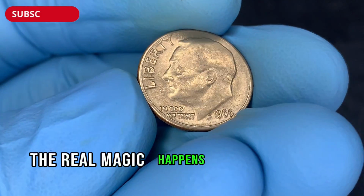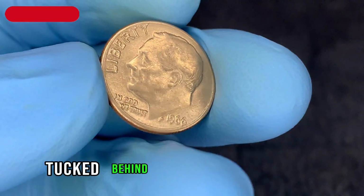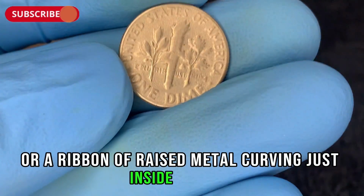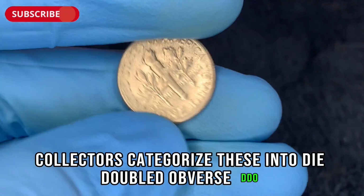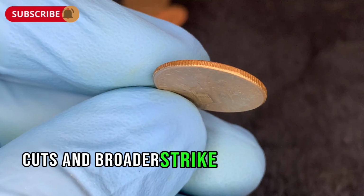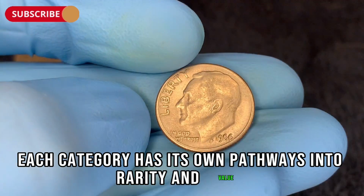The real magic happens when you spot something out of the ordinary, a faint ghost of an extra "In God We Trust," tucked behind the primary letters, or a ribbon of raised metal curving just inside the rim where the die sprue fractured. Collectors categorize these into die-doubled obverse, DDO, die cracks, broken dies, cuts, and broader strike errors like off-center or broad strike pieces. Each category has its own pathways into rarity and value.